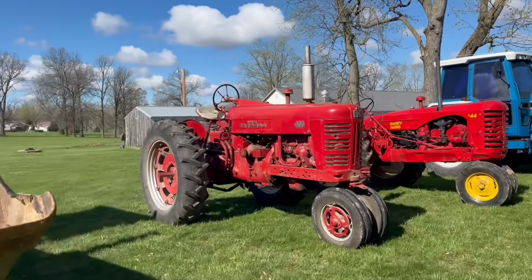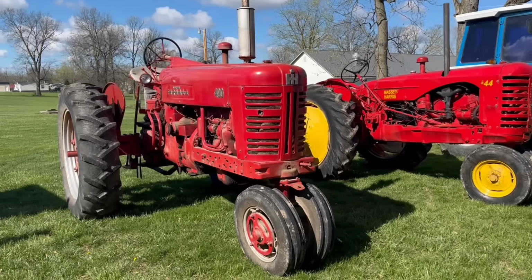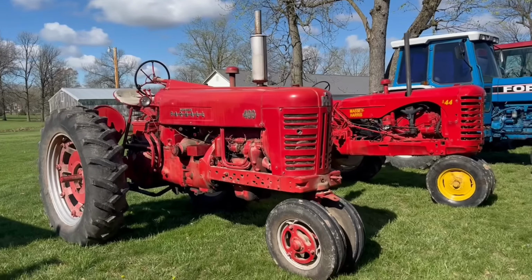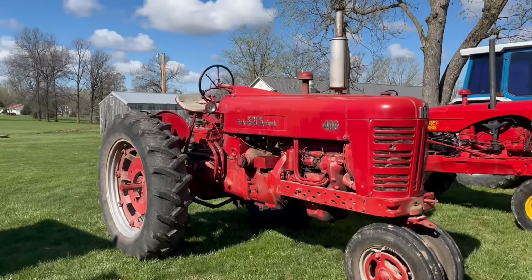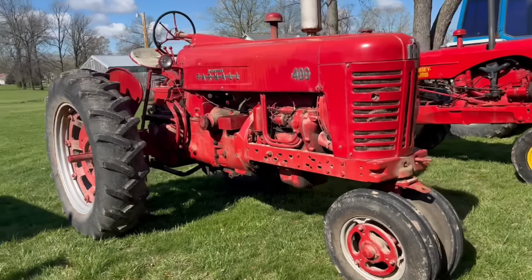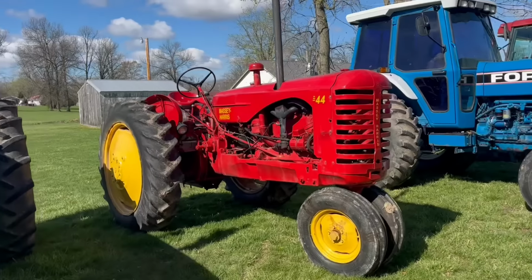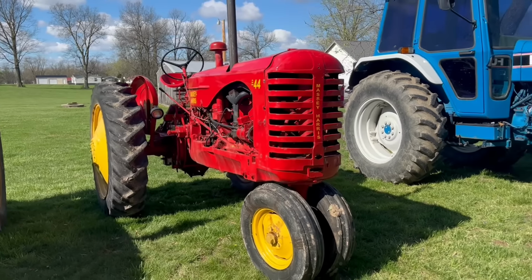Over here we got a little Farmall 400. This Farmall and the Massey Harris next to it both came from an estate. Someone had these as show tractors and they passed away and the family didn't want them, so here they are ready to be sold today. Both very clean little tractors, running and driving. Very, very nice Massey Harris 44. You don't find them much better than that.